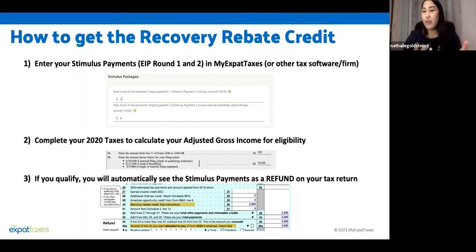You're going to figure out your adjusted gross income and whether you're eligible or not. And if you do qualify, you should use this worksheet to transfer the money you're due onto your Form 1040, which you would see in the third screenshot. That's what your Form 1040 will look like. You will see line 30 is a recovery rebate credit. If there's an amount of money there, that is your refund from the stimulus payments.